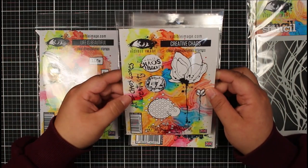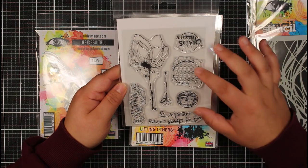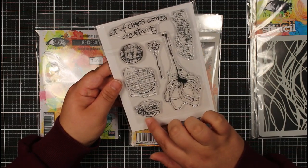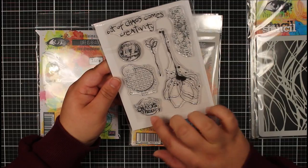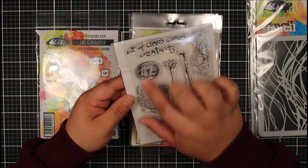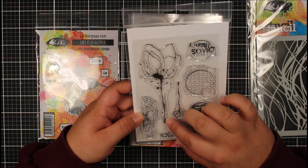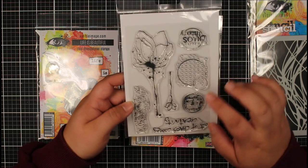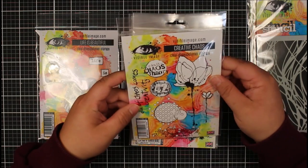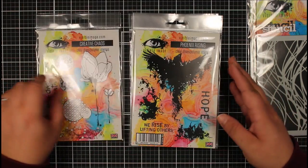Then we've got Creative Chaos. In this one, we've got again a bunch of texture background stamps, so these circles and texture. We've got this here, which has got a mathematic formula and it says Chaos Theory. Life 42, again with a texture just there. We have this really beautiful flower here, which has got that splatter detail as well. And then the sentiment, out of chaos comes creativity. So that's really nice. We're going to be using this flower here on our project today.